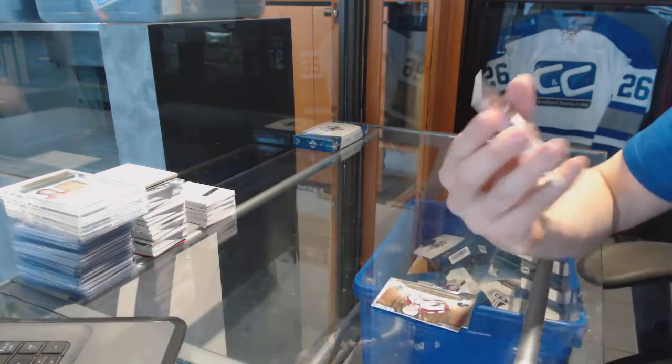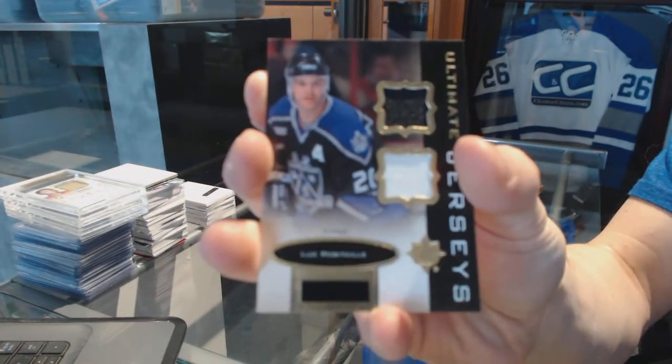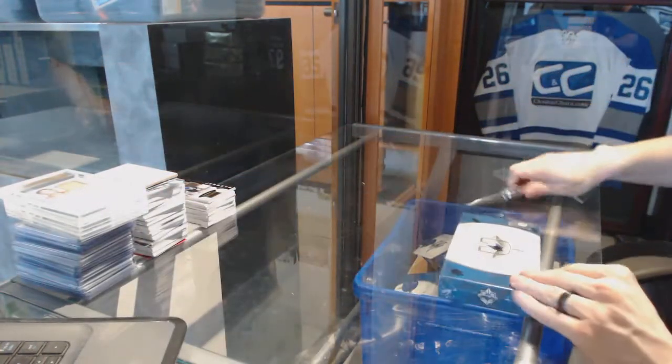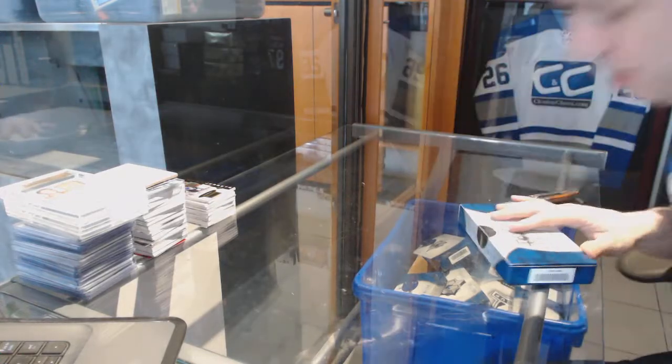And we've got an Ultimate Jerseys for the LA Kings, Luc Robitaille. All right, and on to box number seven.